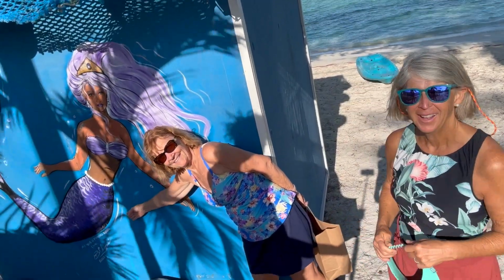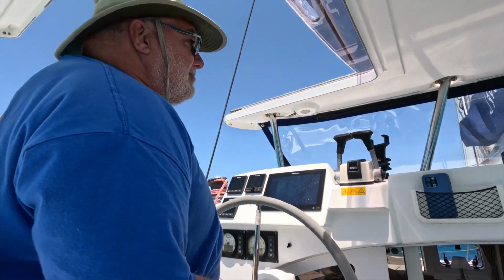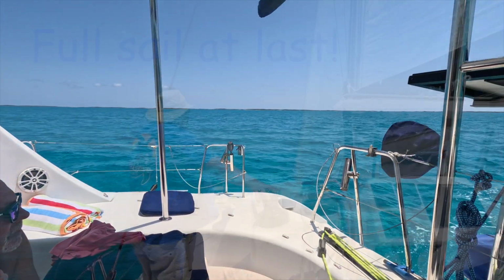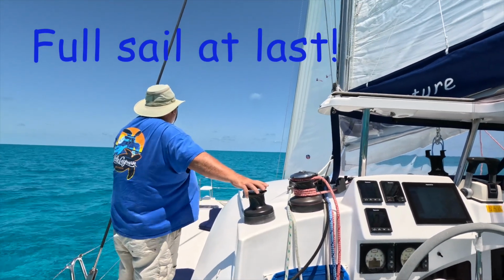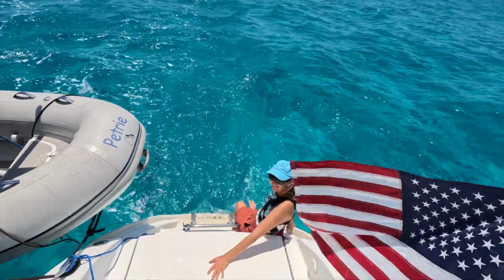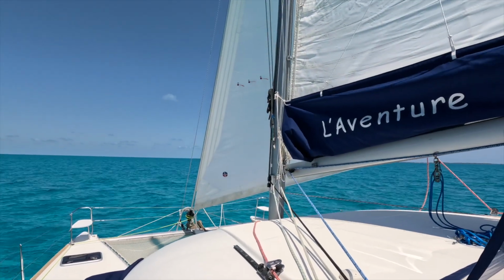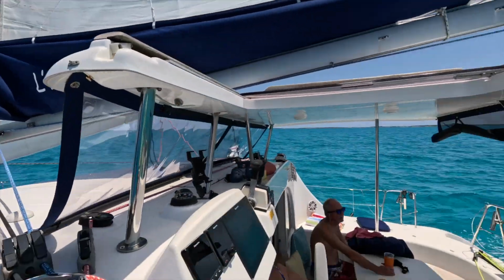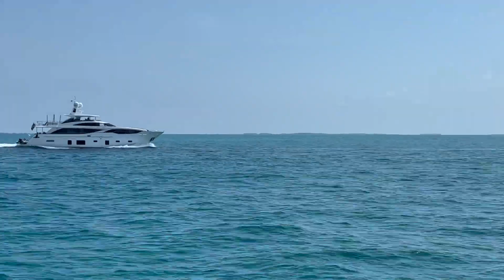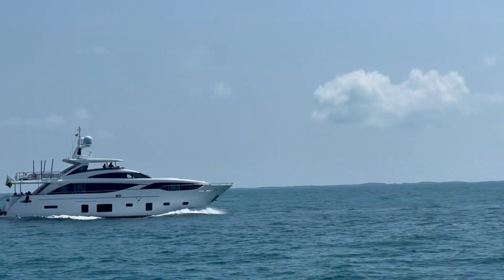There you are. Okay, we're in traffic sailing out of Staniel Cay. Mike's trying to keep track of all the boats in every direction. You have to understand that we are in the Exumas, and there is one huge yacht after another. Oh my gosh, I don't know who these people are, but I wonder what that flag is.